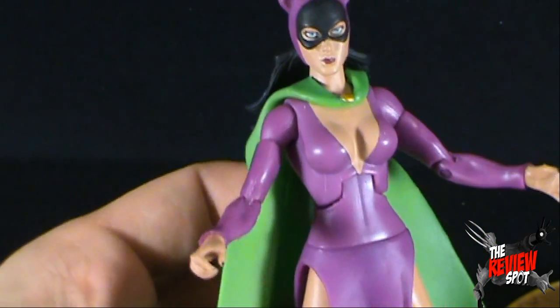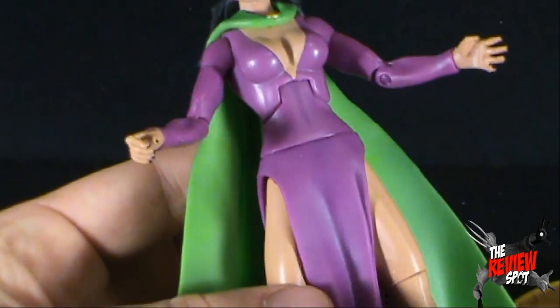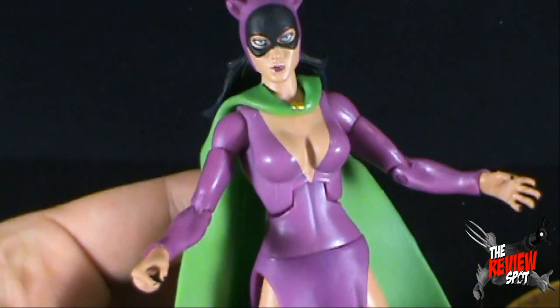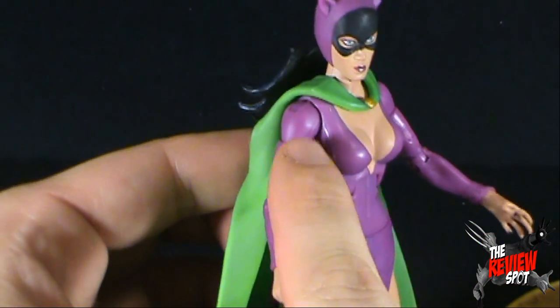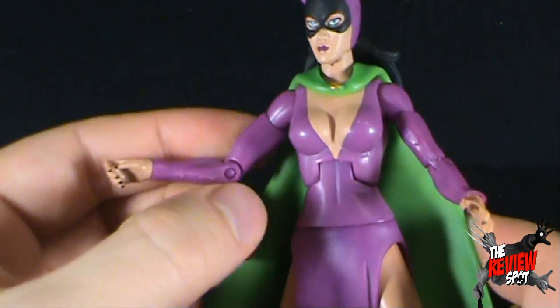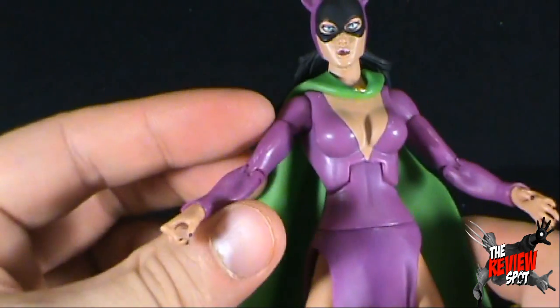There really isn't a lot going on with her outfit. She's definitely got a little bit of low cleavage going on there. Little exposed leg going on the side. The one other drawback to the figure is the fact that she utilizes your standard DC Universe female figure arm. I kind of hope that they're going to change this out at some point. These arms always feel so fragile to me.